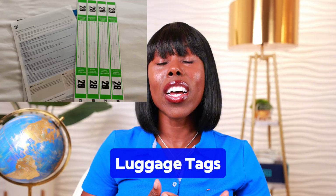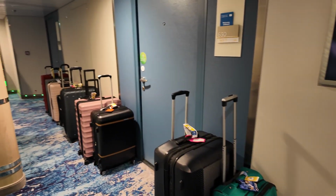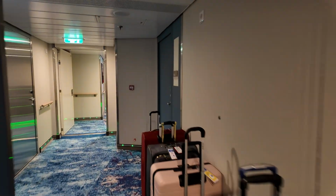All right, guys, so these tips are not in any particular order, and I do have my notes with me here just so I don't forget anything. But first thing is you will receive luggage tags. Your stateroom attendant usually delivers them the night before your cruise ends, on the last night of the cruise. They will either leave it in the cabin itself or outside your cabin if you have a do not disturb sign on your cabin door.